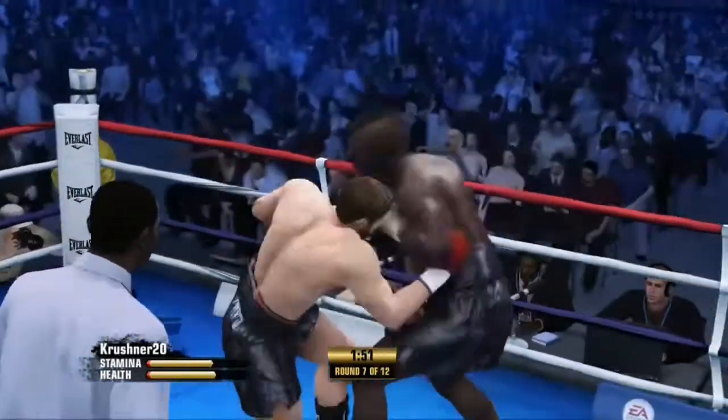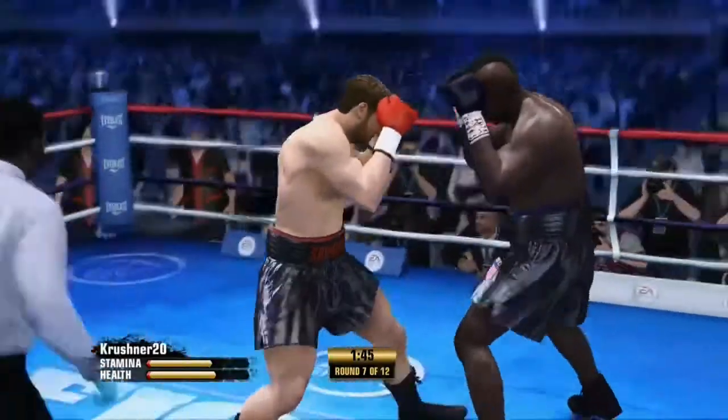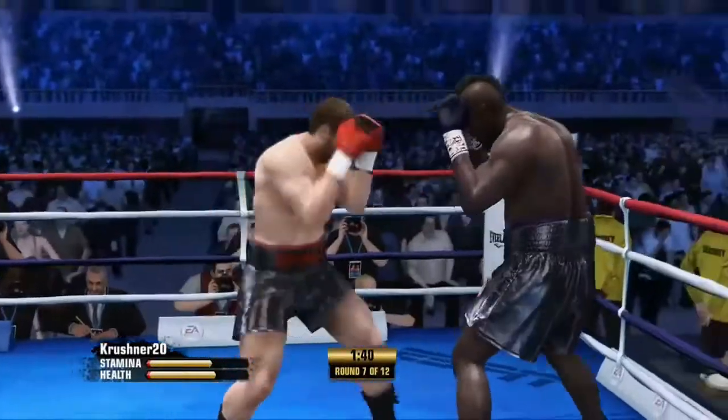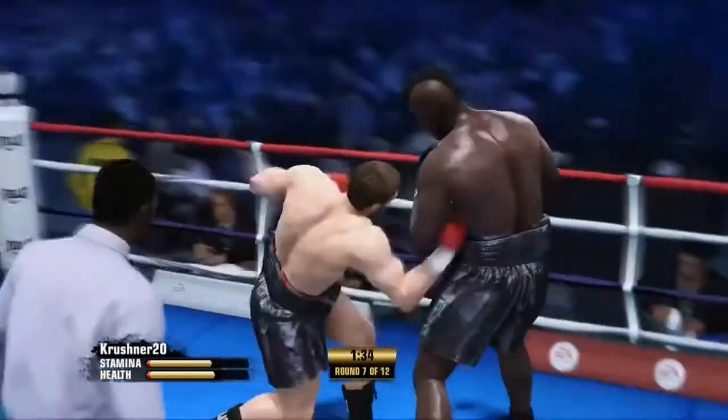Well, you're standing there covering up. The punches are coming from the side. They're coming from all angles. You're going to get wet. You're not always protected. And he comes right back with a headshot. You can see he's trying to score up top, but off the mark there.